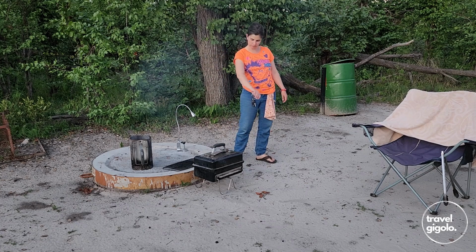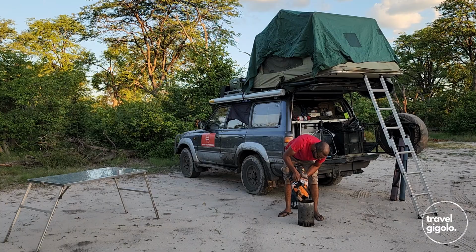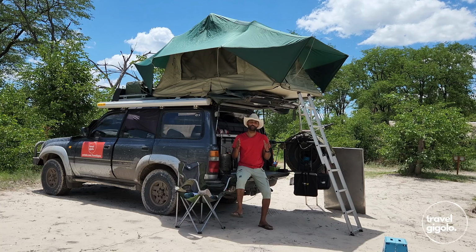You can't purchase very much here. Basically, you can get some firewood. Other than that, there is basically nothing that you can purchase. So you've got to bring everything that you need with you to the campsite. And on that note, of course, there is no fuel either, so you've got to have sufficient fuel when you come here.